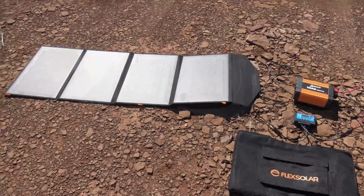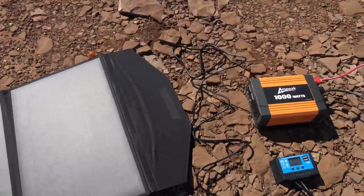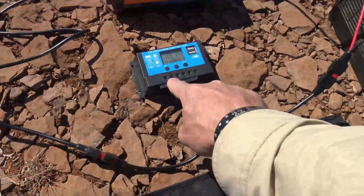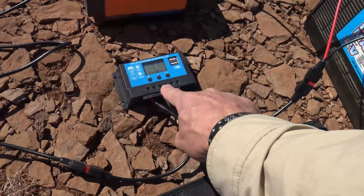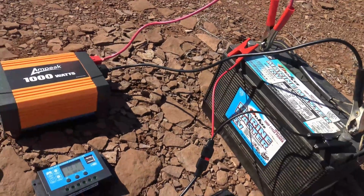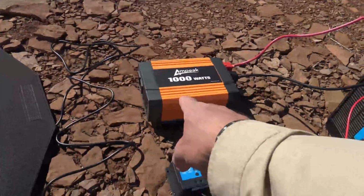Let's take a closer look. So right here we have 120 watts flexible. The line is coming out of that. It's going into the charge controller, and then of course the charge controller is connected to the battery. You got to do that first, like I said. And then we have the wires off the battery going to our power inverter.